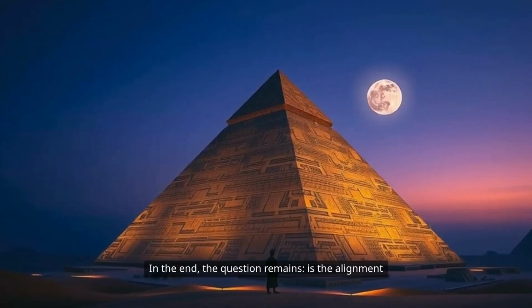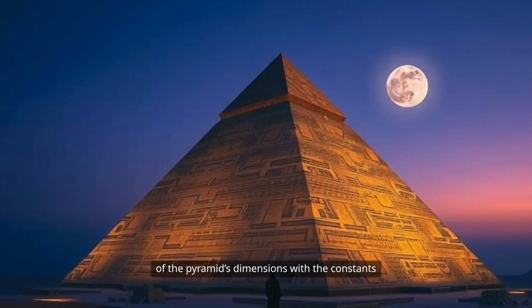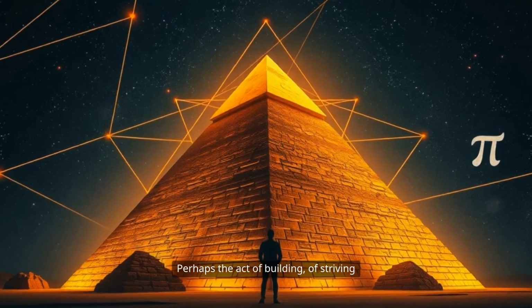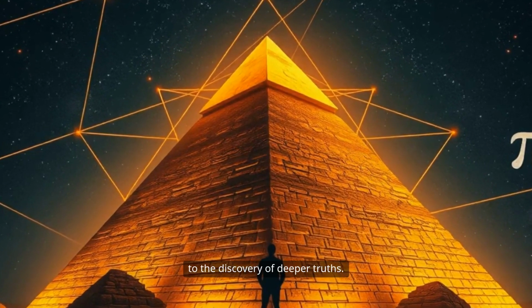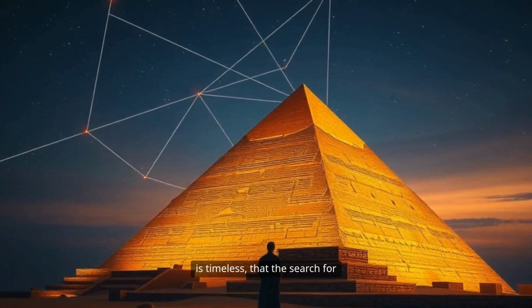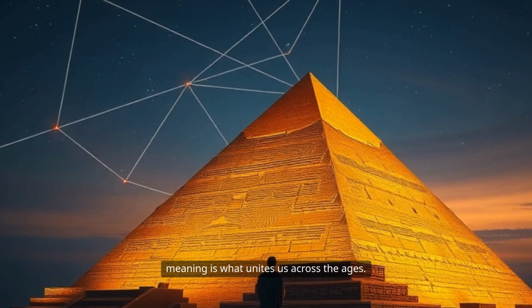In the end, the question remains: is the alignment of the pyramid's dimensions with the constants of the universe coincidence or intention? Perhaps it is both. Perhaps the act of building, of striving for perfection, inevitably leads to the discovery of deeper truths. The pyramid, in its grandeur and precision, reminds us that the quest for knowledge is timeless, that the search for meaning is what unites us across the ages.